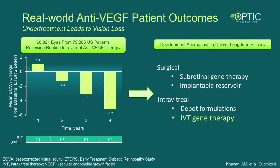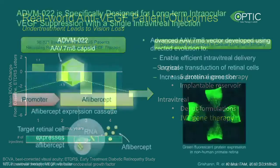Undertreatment of wet AMD patients in the real world leads to suboptimal visual acuity outcomes. There are multiple approaches in order to improve those outcomes and decrease the treatment burden. Today, we will focus on in-office intravitreal gene therapy with delivery of aflibercept.